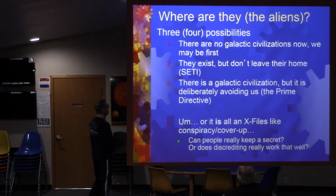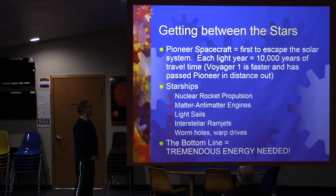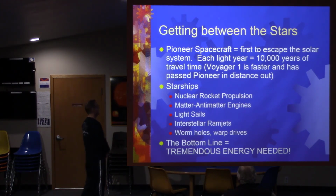Yeah, absolutely. So getting between the stars, let's talk about the practicality of this. The Pioneer spacecraft, each light year would take 10,000 years of travel time. I think New Horizons is actually the fastest.